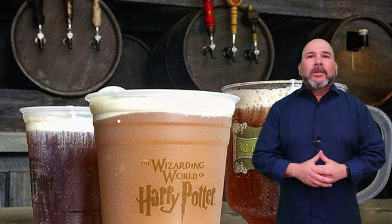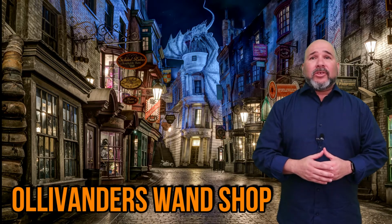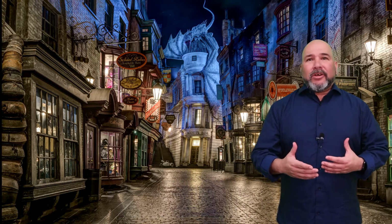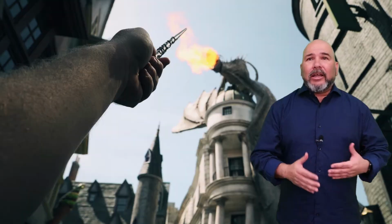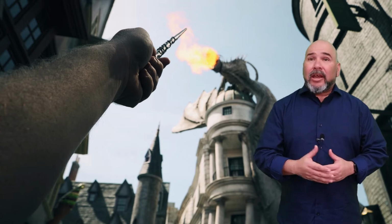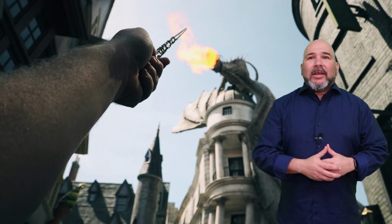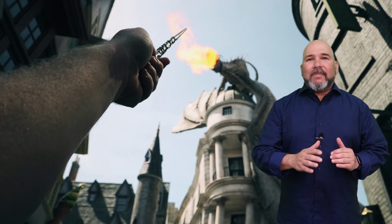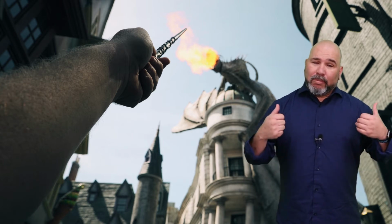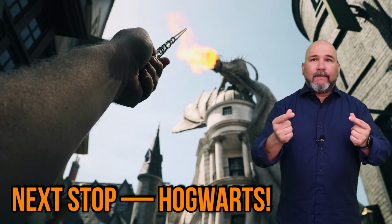It's so good. Before leaving Diagon Alley, make sure to pick up your wand at Ollivander's Wand Shop and robe at Madam Malkin's. There's a special queue for Ollivanders where guests will be pulled back in groups, and a lucky chosen one will have the experience of the wand choosing them, just like Harry Potter's wand chose him. It's such a great experience. I cannot recommend it enough. Okay, now that you have your wand, your robe, your butterbeer, next stop, Hogwarts.